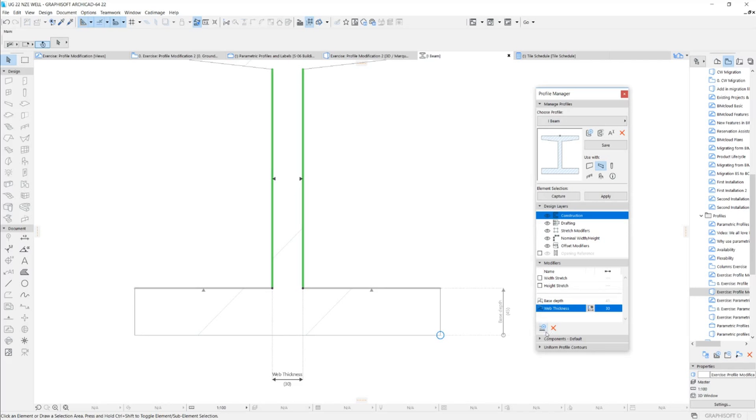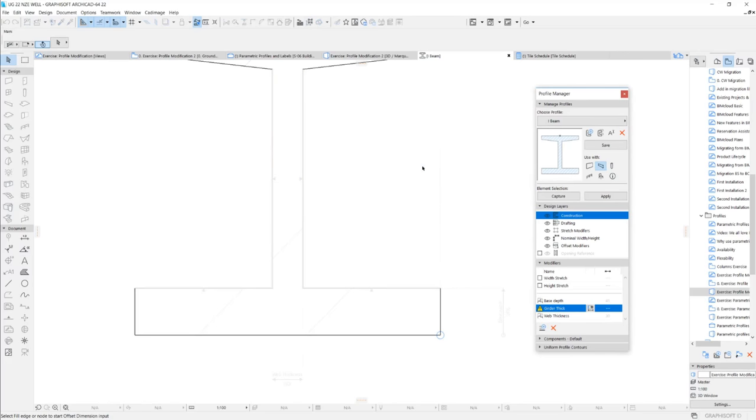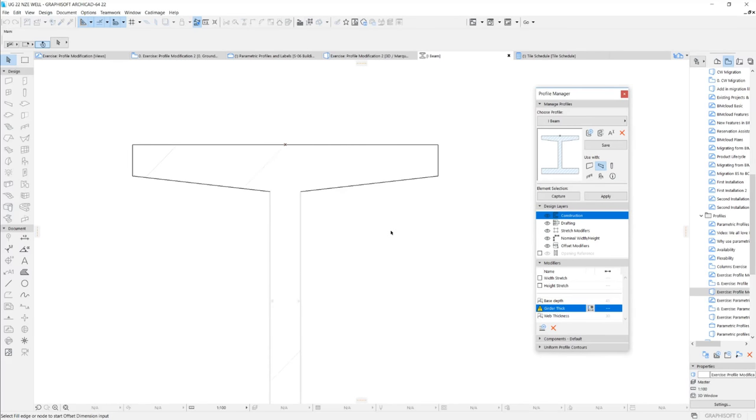Now let's click in Add New Modifier, and let's add our third and final modifier that will be named Girder Thick. Click OK, and now the first edge that we will select is this one right here, and we will link it with this edge here on the top. Make sure the dimension line is vertical, and when you got it vertical, click and then place the dimension arrow here.